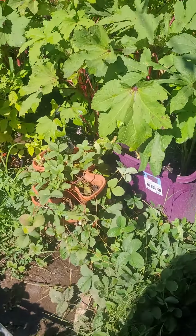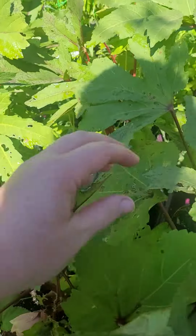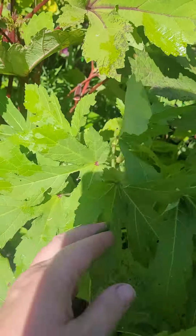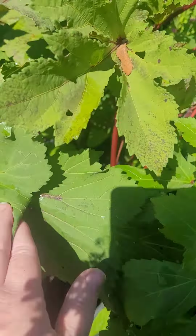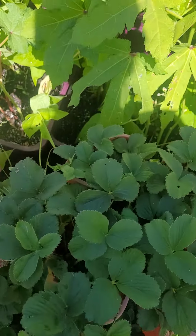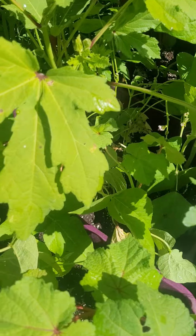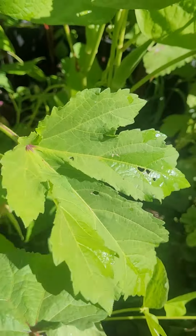The okra is going really well right now. We have tons of okra. I've been bringing in okra every day for the past week. There's okra everywhere. Oh God, there's wasps everywhere too. There's okra growing everywhere. See all the okra. Celery growing. That just kind of pops up on its own now. I don't plant that. But yeah, there's big okra right there. Another good sized one there I can harvest today.